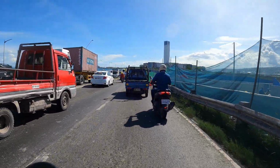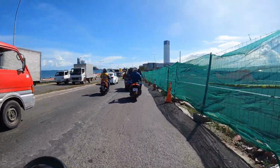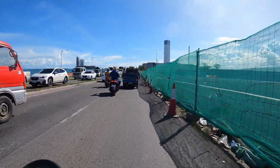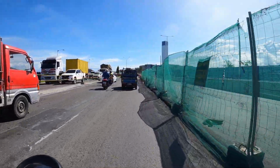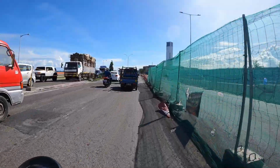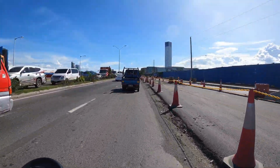On the previous ride I did, the GoPro mount on the bike was pointing a little bit off to the right. So I think I have fixed that. Still maybe just a little bit off to the right. I might have to adjust that again.